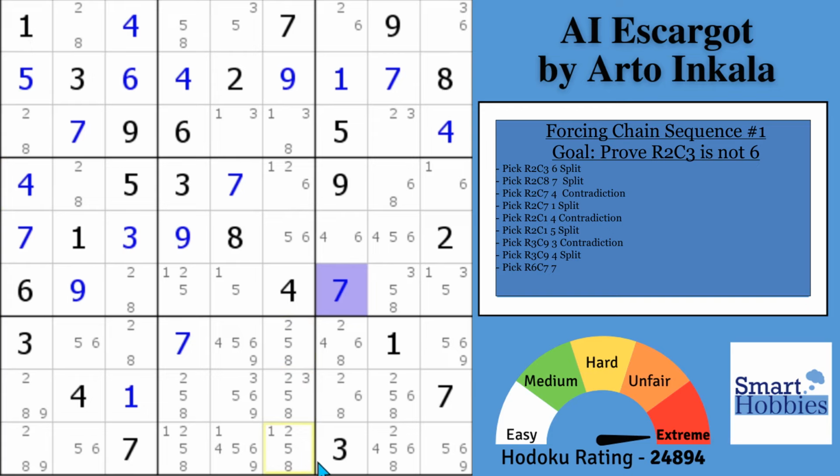And then 1, 3, 5 naked triple in column 5. So 3, 5, 1, 3, 1, 5. So this can't be 1, 3, 5. You end up with the nice 4, 6, 9 hidden triple right there. And then that would give you a 3 here in block 8. A pair of 8s in block 6. So you'll see with these 8s can't be here. And then we got to pick another cell. And so let's look here.